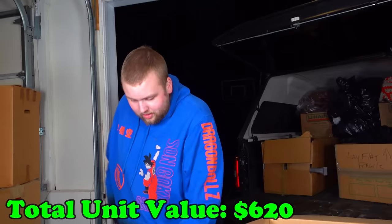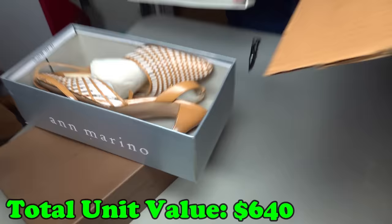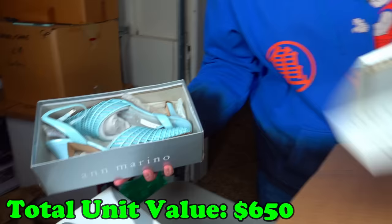That's good. These ones right here, do they have a price tag going on? No, look what it says here. Jazz Fest. Okay, maybe that's what they were used for. Ann Marino. That's Dan Marino's wife. Yeah, I'm sure. They're in there. There's another pair right here. They're also literally like new. Nice. That's crazy. That's three pairs. Man, there's a lot in here too.